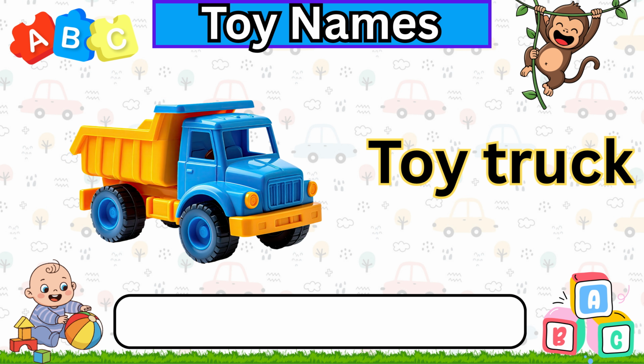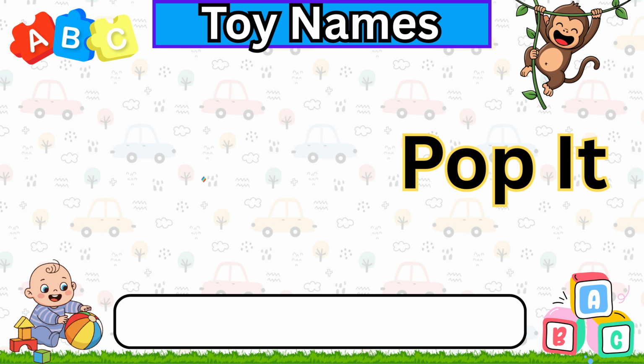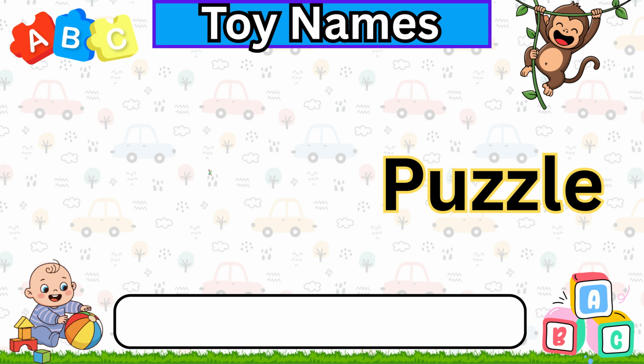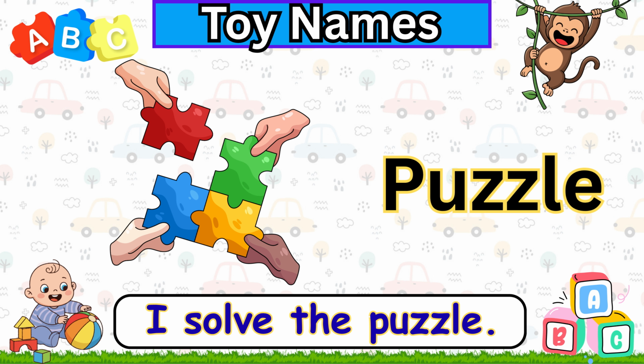Toy truck. The toy truck carries toys. Puppet. I press the puppet. Puzzle. I solve the puzzle.